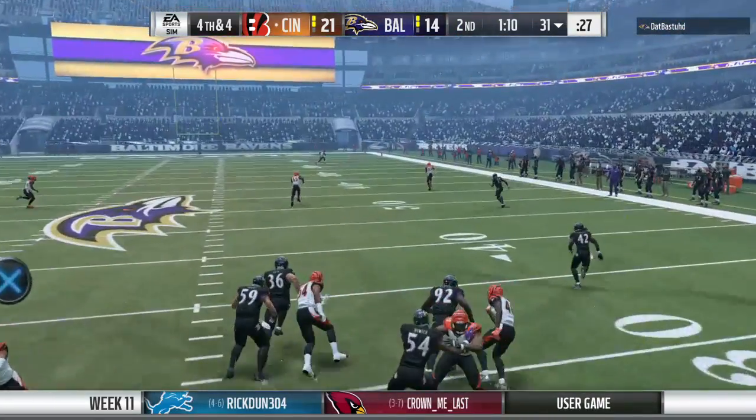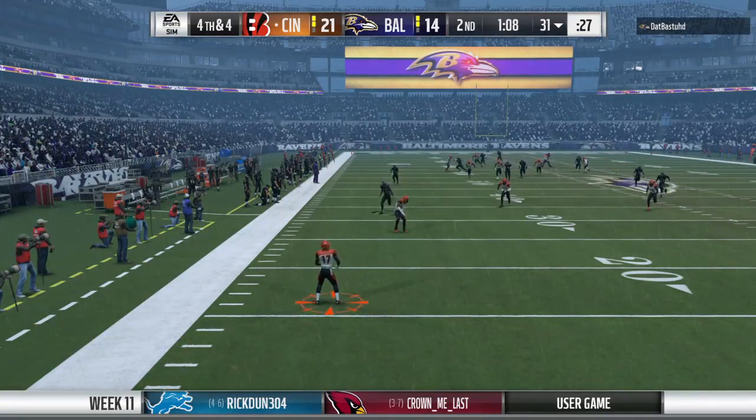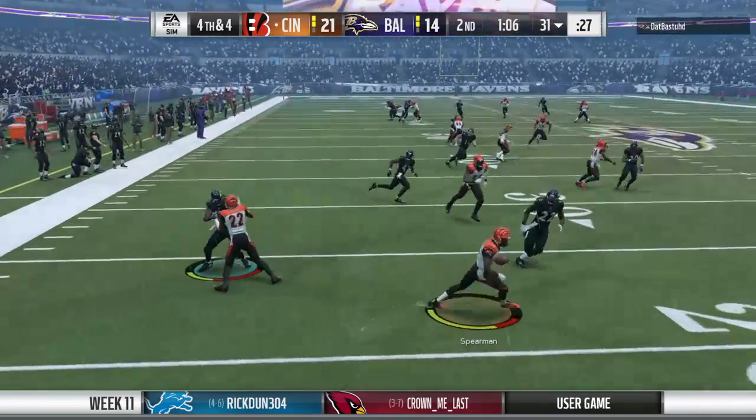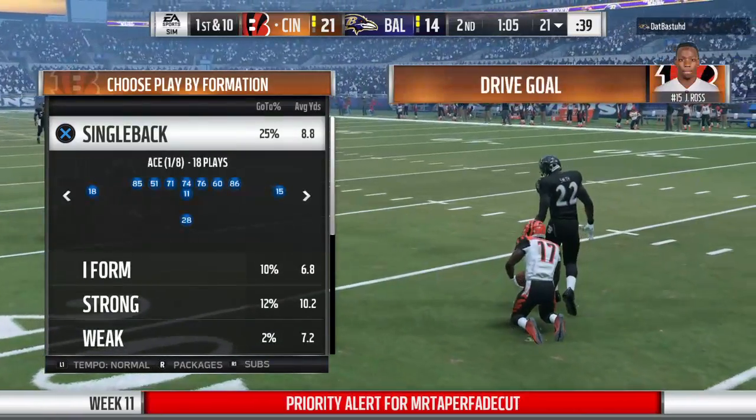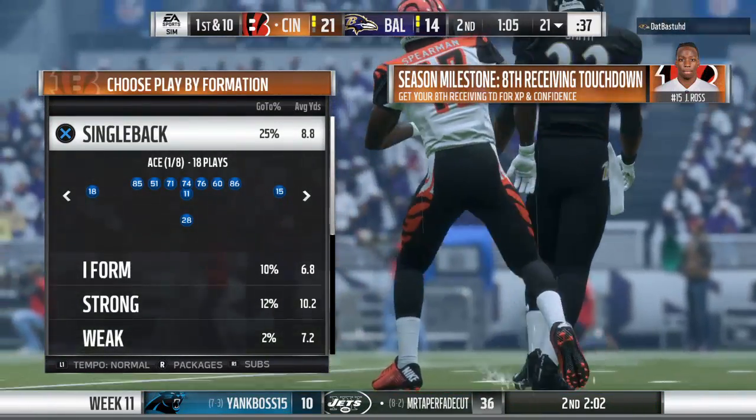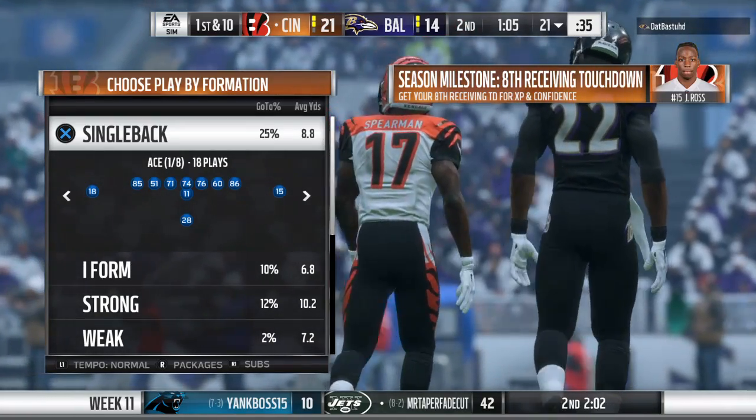He was only asked to punt once in the victory last week as he sends this one away. This is taken at the 18. A good kick, 49 yards, just 3 on the return. And the Bengals will take over here 1st and 10.